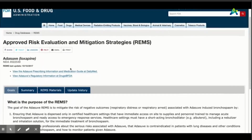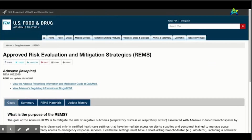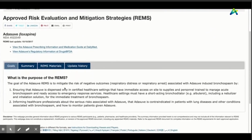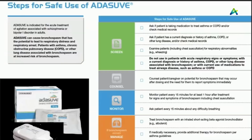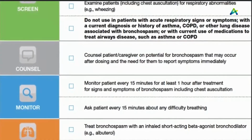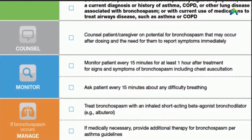Let's take a look at an example. Adasuve, an REMS drug, is approved by the FDA for the treatment of schizophrenia, but it's known to cause fatal breathing problems in some patients right after taking it. So the REMS for Adasuve explains these respiratory side effects, lists the exact information to share with the patient, and instructs on how to monitor the patient in the clinic after giving the drug and what to do in case they experience breathing troubles.